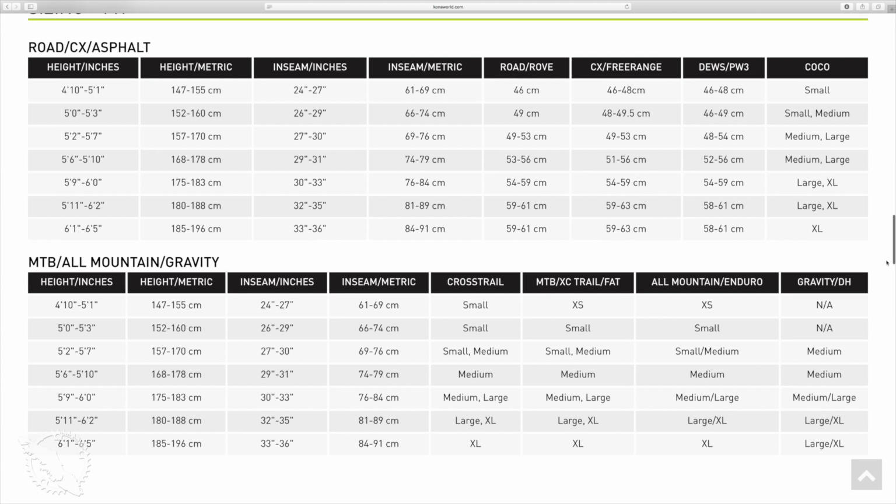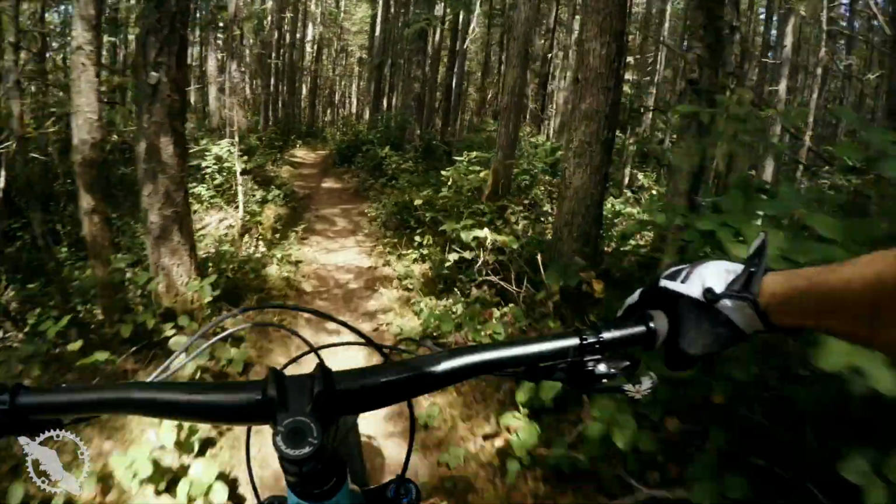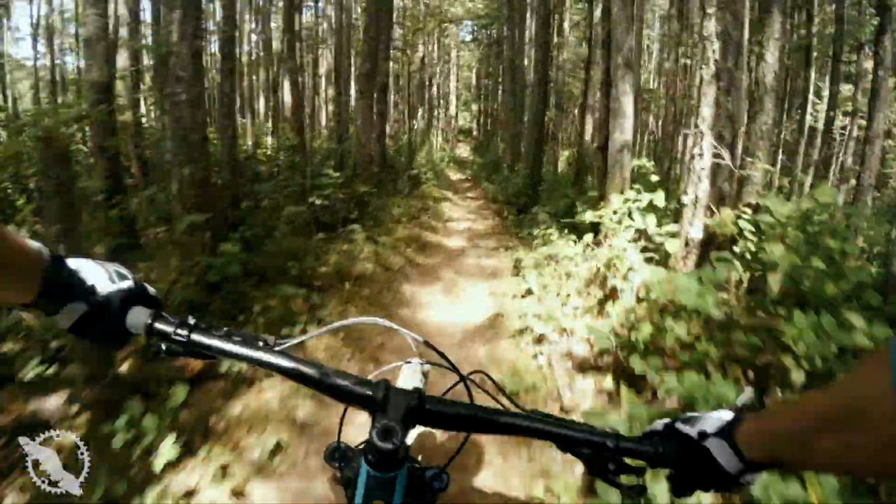I was able to put some good miles in on the Kona Process 153 CRDL. So what are some of the takeaways from that? Well, in terms of bike fit, Kona's website puts me right in the large/extra large category. At 6'2", I would say that the large size fit with a 33-inch inseam is pretty good. The reach of about 475 mils felt really nice and roomy.